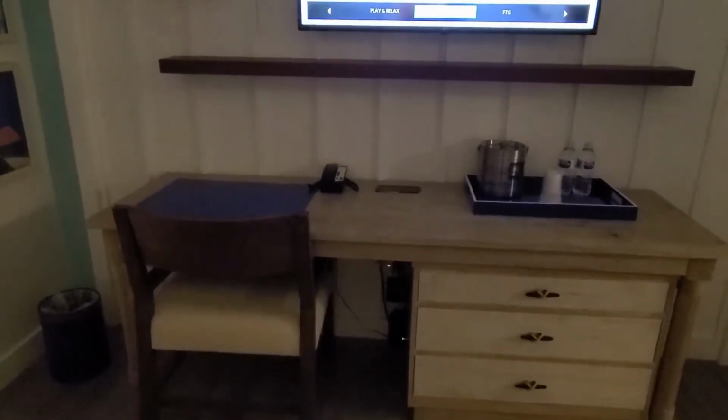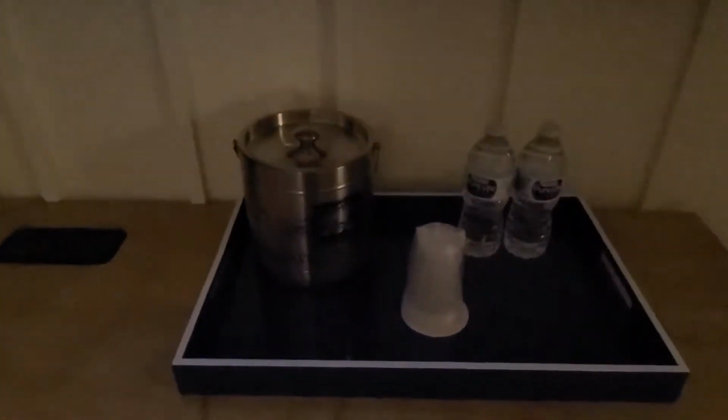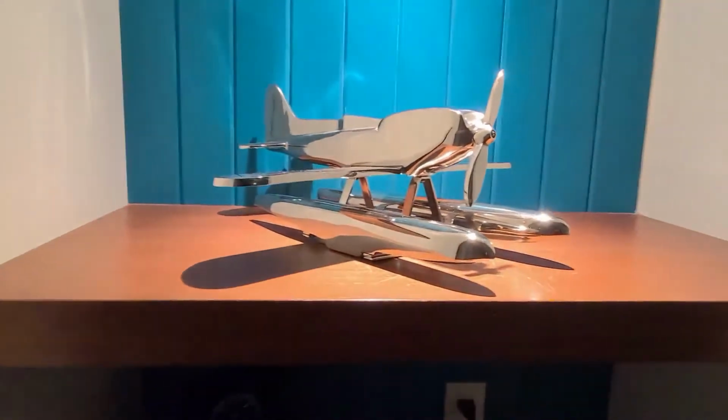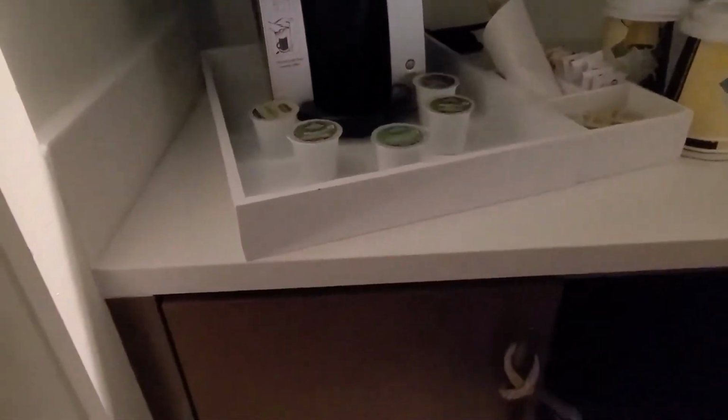This nice area right here. Ice bucket that says Margaritaville. And I'm not sure what this is. Have a chair. Let's move over here. Sorry guys, it's nighttime. Oh, look at this. This is this airplane. You have a Keurig. Here's the refrigerator.